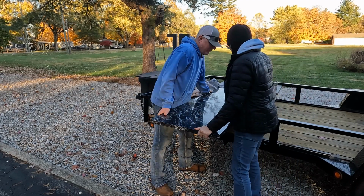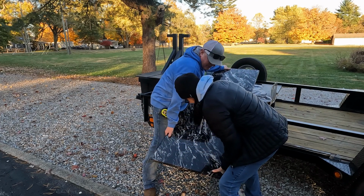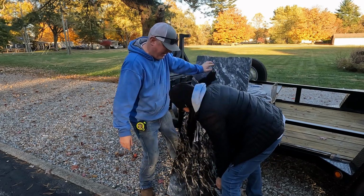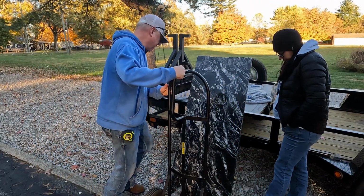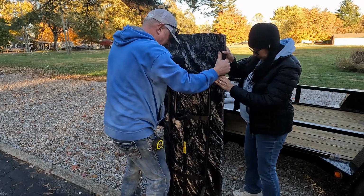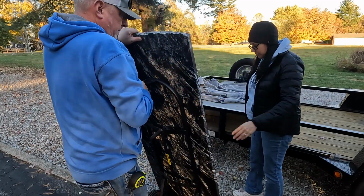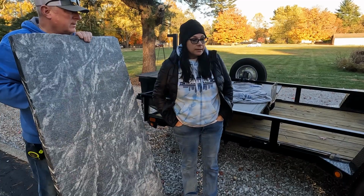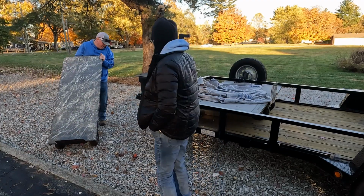Ready? We're going to tip it up. Don't have your hand under it. Just like that. Gosh, that's heavy. Yeah, just that little thing. Where are we going to put it? Around the side of the barn? Yes. Okay. Oh my goodness.